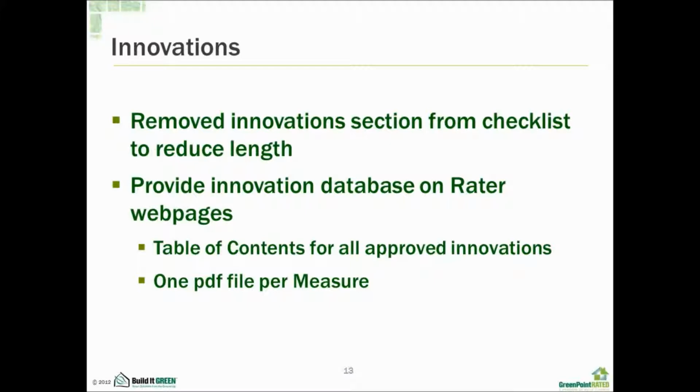There was also a measure under innovations under plumbing for a composting toilet. This is an example of a measure that's rarely used. And so what we've done is we're putting them into an innovation database. That way, all the measures that are infrequently used that were on the checklist, we put in that database. And then as you all as raters submit innovations, we'll capture them in that database.